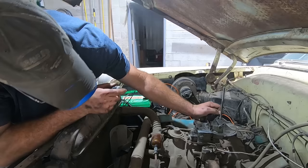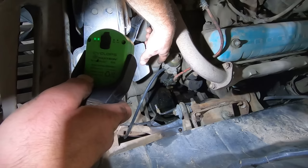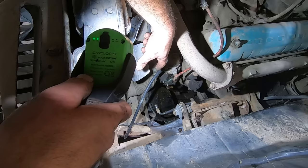Idle screw is turned all the way in already. That's not ideal. Doesn't seem like it wants to idle unless the choke is partially closed. You guys probably couldn't see it on the camera, but the fuel pump is pumping fuel, but it's also pumping it externally. So pretty sure the diaphragm is wasted. And yeah, we're gonna have to bypass that and just run an electric pump, because gas is not cheap.